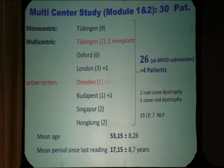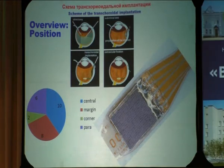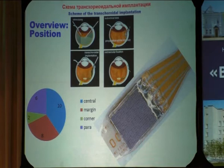That's the situation, then we'll get into the different sites. That's the strategy for the implantation. You have to make a vitrectomy. Then in the vitrectomy, you create a bleb beneath the retina. And then you do something like a glaucoma surgery from outside. And then you go through the choroid without any bleeding into the subretinal bleb. And then you advance the chip right to the position you want it to have. And that's the final situation.